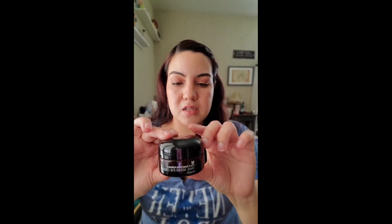Next is the Mizon Multifunction Formula Snail Repair Eye Cream. This is another Korean brand. It's an eye cream. I liked it, honestly. But no, actually, I think just because they use animal byproducts to make it, that's why I didn't want to repurchase it. I wanted to go with the cleaner route. But it was a good product. I do remember that. It was a good product.